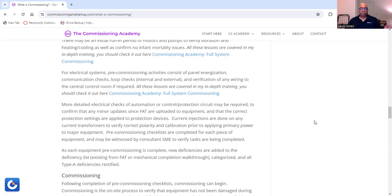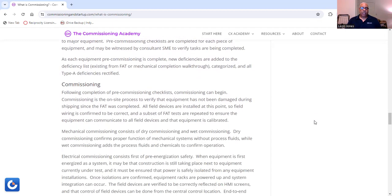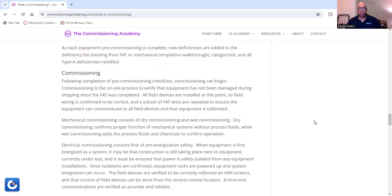So basically, pre-commissioning checklists are completed for each piece of equipment and may be witnessed by a consultant SME to verify tasks that are being completed. And as each equipment pre-commissioning is complete, new deficiencies are added to the deficiency list existing from factory acceptance testing or mechanical completion walkthrough, categorized, and all type A deficiencies rectified. And then we get to commissioning. So following completion of the pre-commissioning checklist, commissioning can begin.